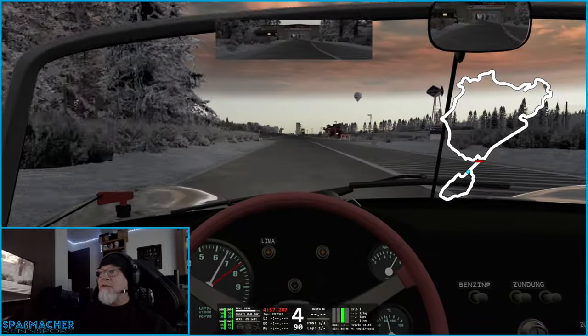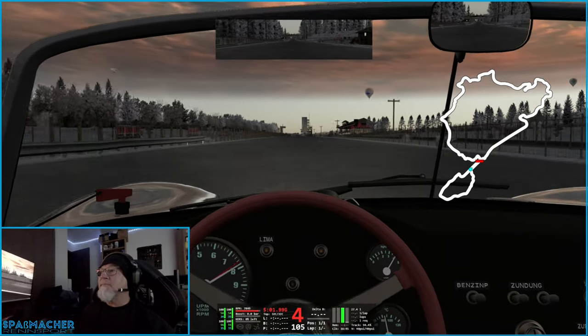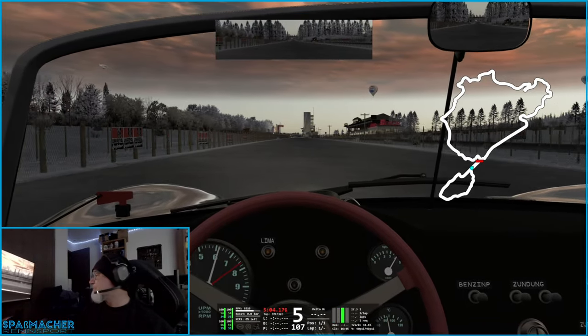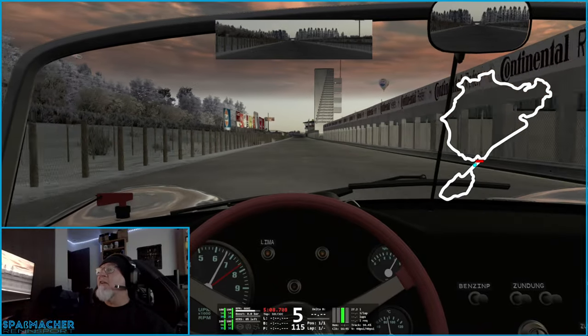We just finished driving the South Loop. That's the completion of it. We're on the Nordschleife now, North Loop. This is a start-finish line up here.